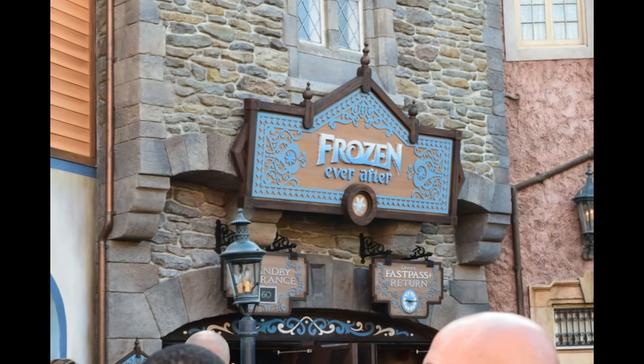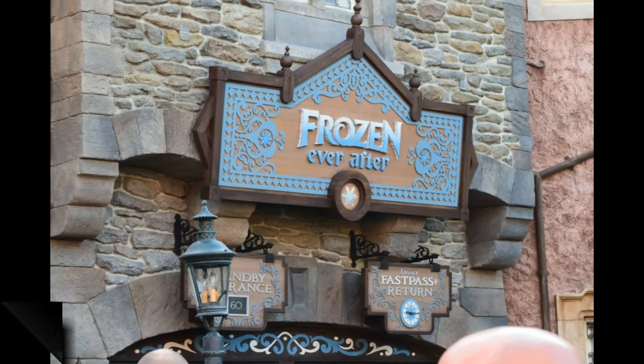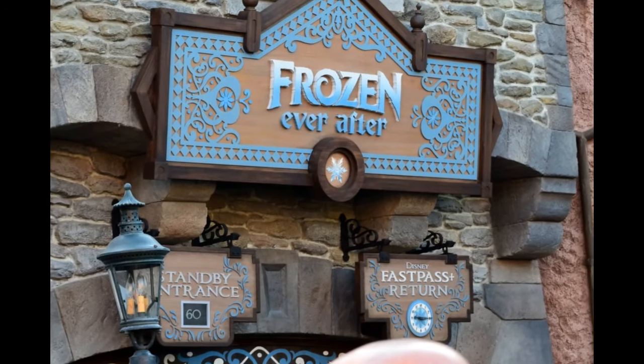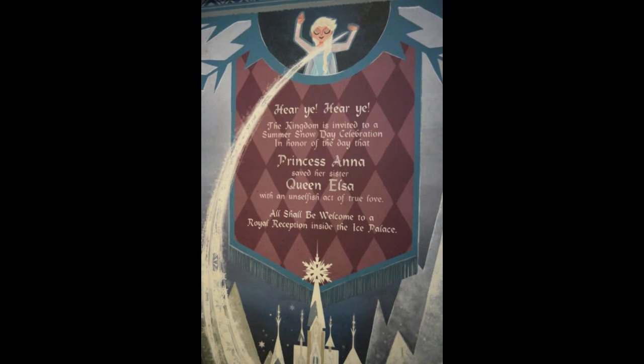Frozen Ever After is an extremely popular ride. It's actually in one of the top tiers for Epcot when you do FastPasses. It is known for having a super duper long line. So if this is a ride you are after, you for sure want to FastPass it.